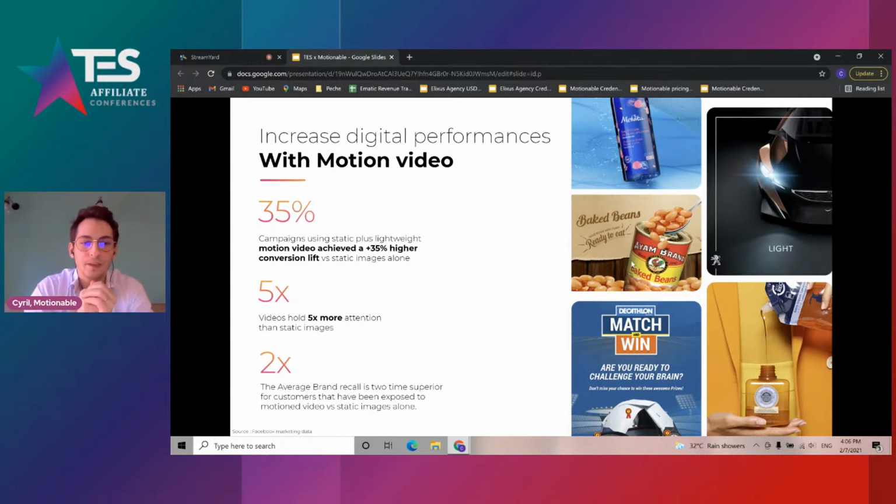And eventually, the brand recall. We have a lot of retailers that also want to drive offline, and this is one of the key formats to achieve that.